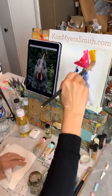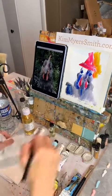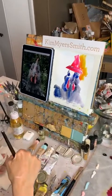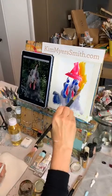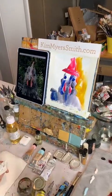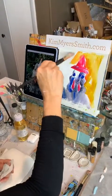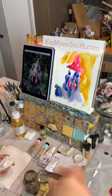And if you have any questions or anything, feel free to give a shout out. I'm happy to answer anything. Michelle Collins says this is beautiful. Thank you. So you work in thin layers to start with? Yes, I do transparents underneath to kind of give it a wet space to work into, I would say.